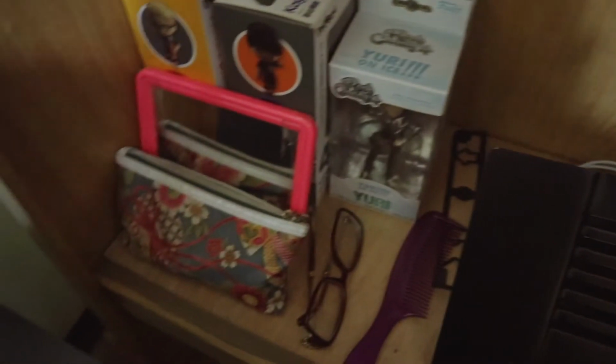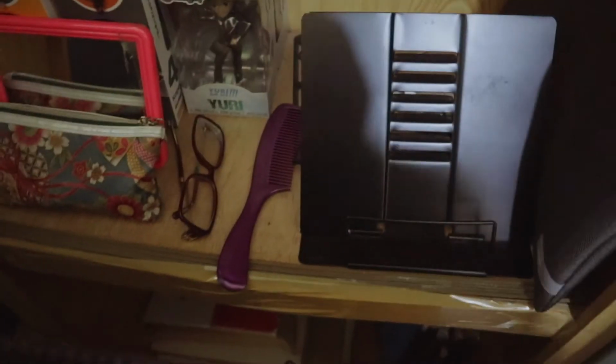And here I'll have a storage soon of my chargers and my makeup and my other glasses and my comb. And the bottom part consists of old papers and old research books.